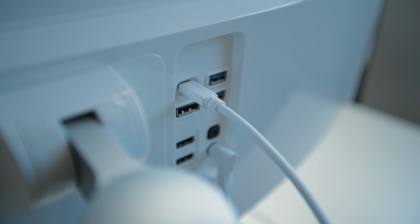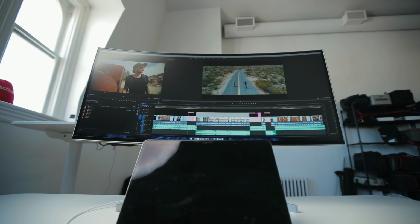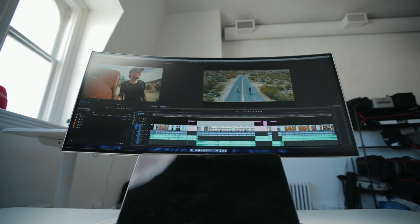Also, the fact that it charges my MacBook at the same time, so I don't have to bring my charger back and forth between the office and home. Just one less thing that I have to remember. Because that's one of the big challenges with the office, is if I forget something here, I gotta drive all the way back and then back home, and it's a bit of a pain. And I thought because it's a curved monitor, it'd be a little bit distracting or weird, but I actually really like it. It's just a lot more immersive.